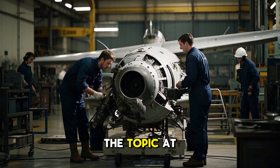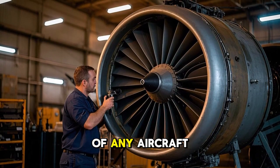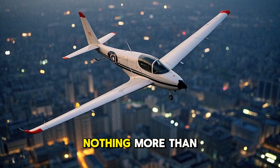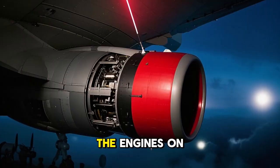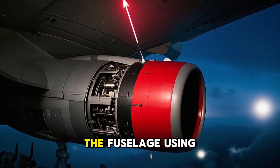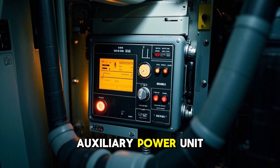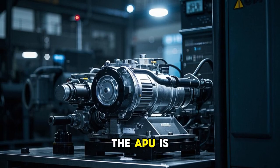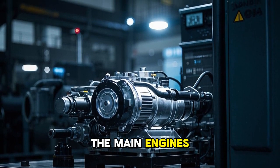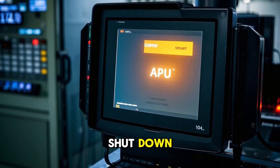But now let's get back to the topic at hand, making planes. One of the most important parts of any aircraft is the engine. Without an engine, an aircraft is nothing more than a very expensive kite. The engines on a Boeing 747 are located under the wings and are connected to the fuselage using mounts. The engines are started using an auxiliary power unit, or APU. The APU is essentially a small jet engine. It's used to start the main engines. Once the main engines are started, the APU is no longer needed and can be shut down.